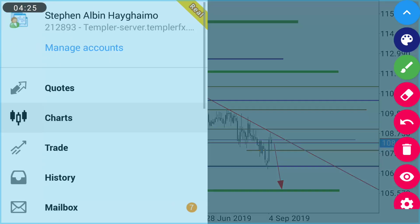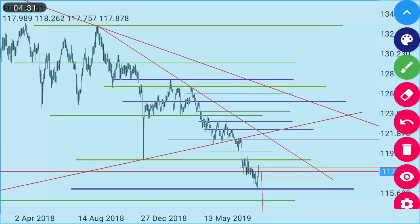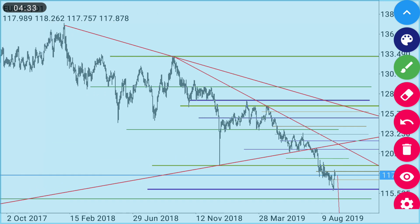Another pair which you're going to be focusing on for the coming week is Euro JPY. For Euro JPY, there was a breach of this support or resistance, which was broken at this level, and it has tried to pull back to come and retest it. So we're estimating that price will start dropping from the coming next week.